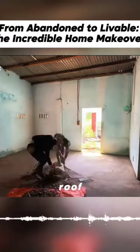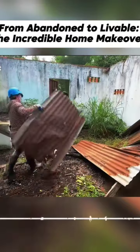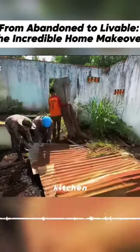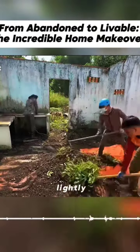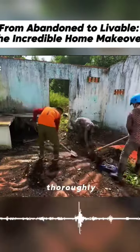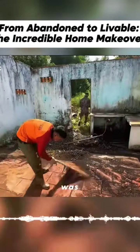The collapsed kitchen roof, though, would cost a bit more to fix. The original kitchen area needed serious attention. Food is important, and she wasn't taking it lightly. Once the floors were thoroughly cleaned, the intense cleaning phase was done.